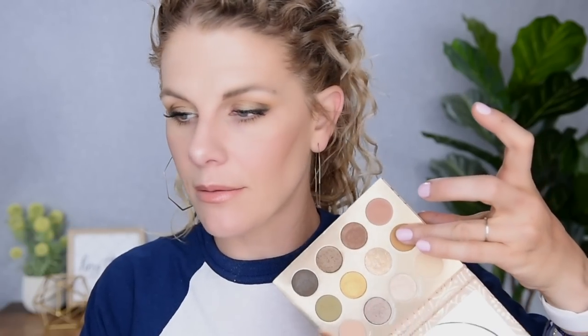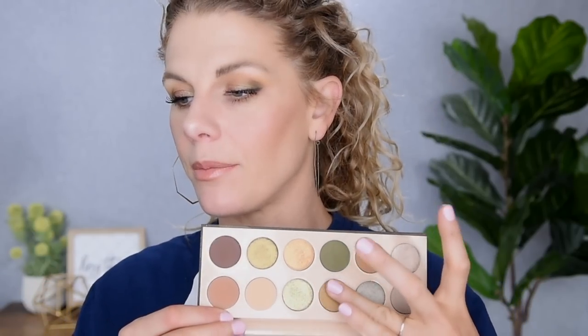So let's compare the matte greens. Here we have the ColourPop palette. Here we have the KKW Beauty palette. Okay, so those actually swatch more similarly than they look in the pan. They're quite similar to each other. Next, let's compare this mustardy kind of mid-tone brown in the ColourPop palette right there to this mustardy brown in the KKW Beauty palette. Okay, those two are pretty close as well.